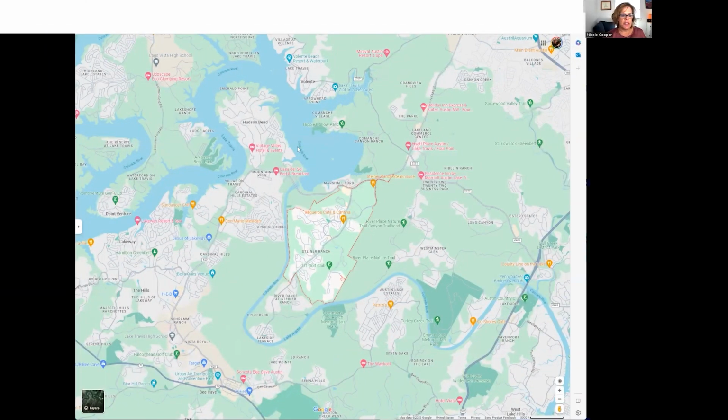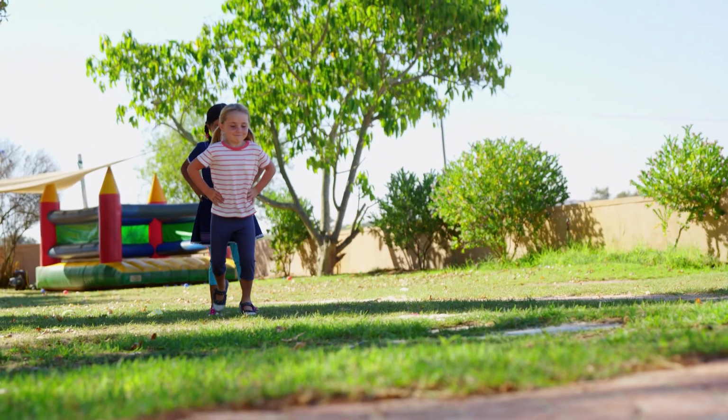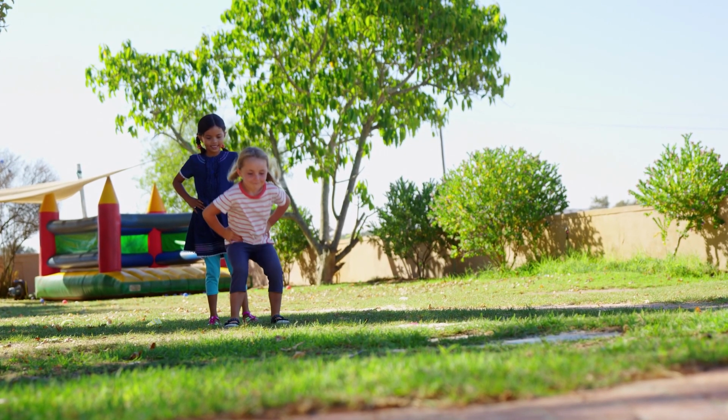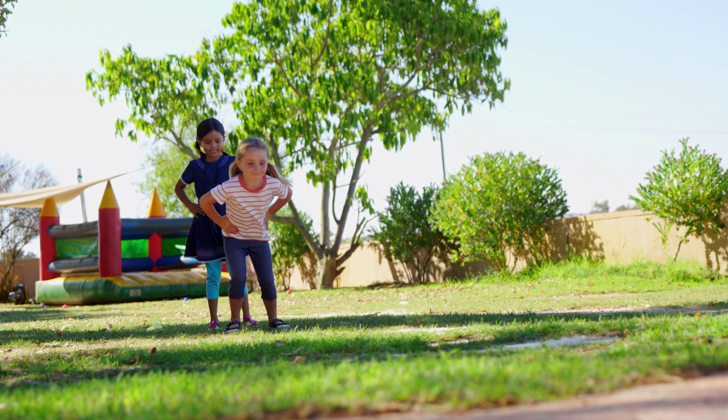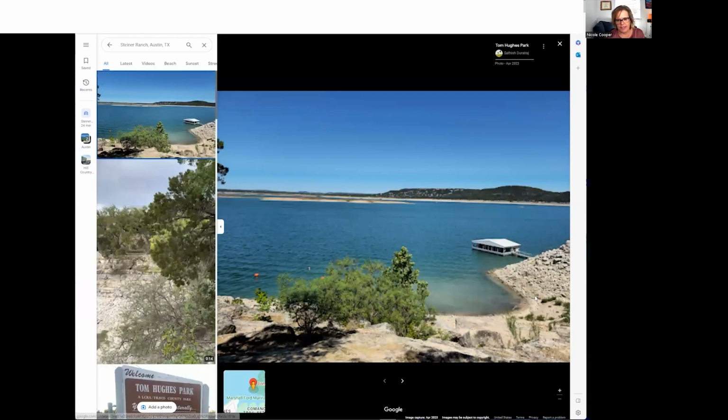Okay, in addition to the boat launch and Lake Austin Spa over in this area, just across the highway over here, you have Tom Hughes Park, and it is a very beautiful park. It is public. You can go in, has a nice big parking lot, and you just head on down the trail. Look, even in this picture here, you can see that the water's down a little bit.